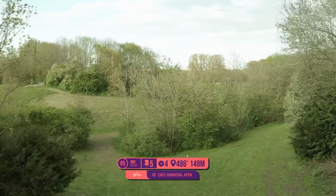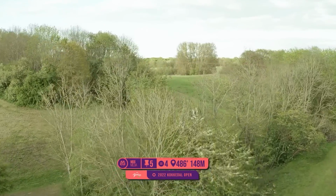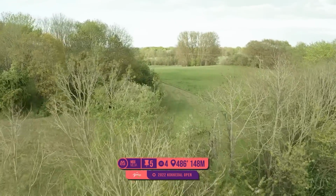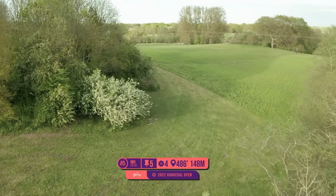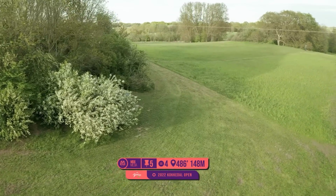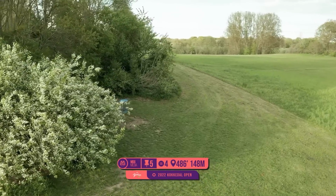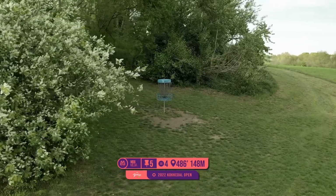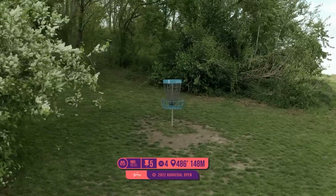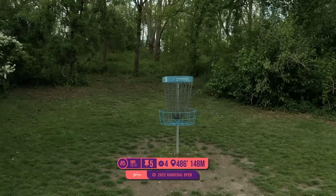You really want to get it over these trees or shoot it straight and slightly left of the tree. But if you go left for the safe shot, you are going to set yourself up for a blind approach, as the basket is right behind this bush with the white flowers or the whiter leaves on it. It's on a downhill slope. Pretty tough shot if you're going to play that left safe shot. You're going to pretty much just settle for par at that point.